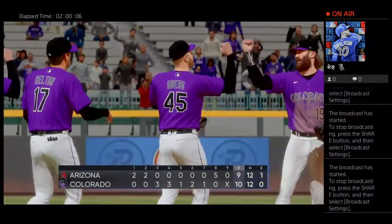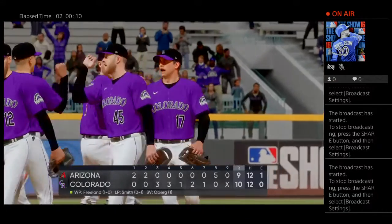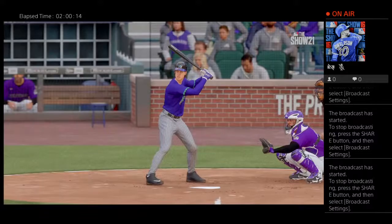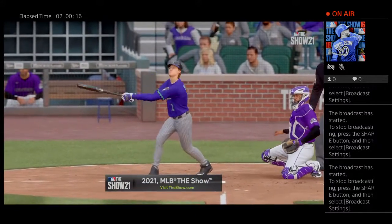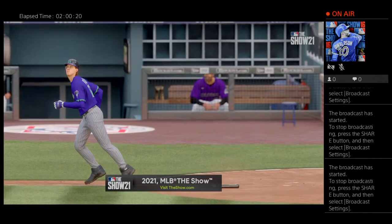The Rockies put a 10 spot on the scoreboard in this one. Kyle Freeland earns his first win of the season. Caleb Smith couldn't escape the 4th inning as he's slapped with the loss. Scott Oberg wraps it up for the save, his first of the year.